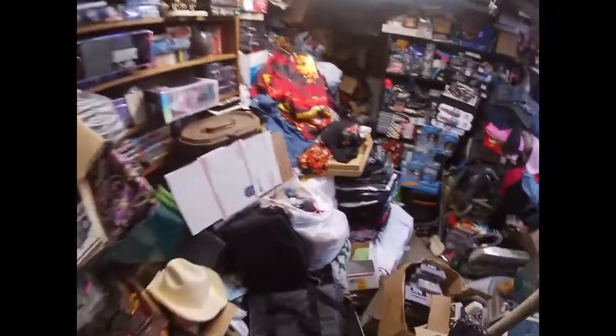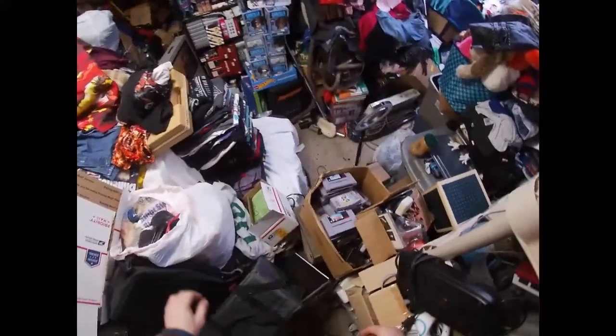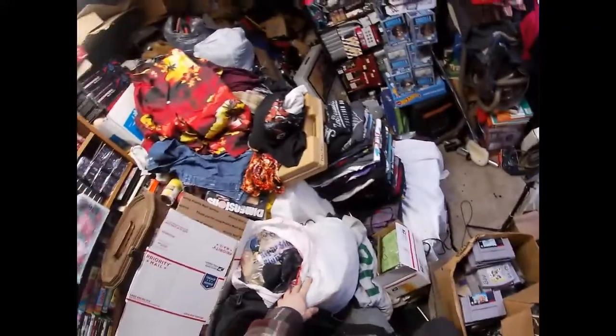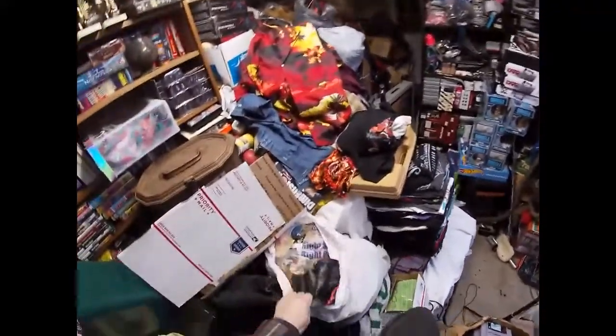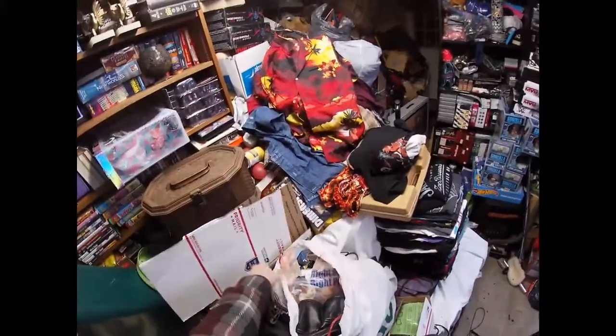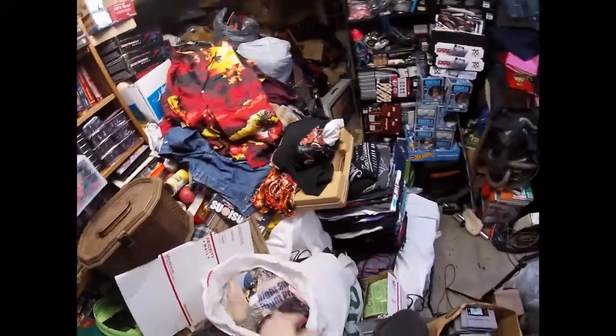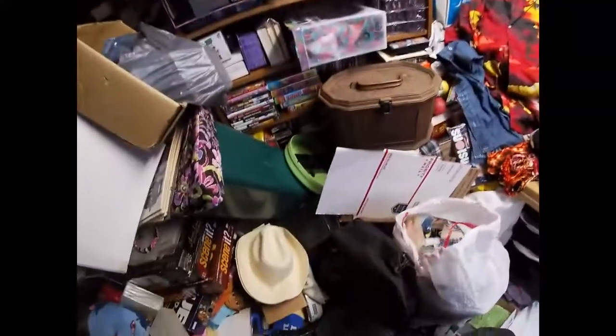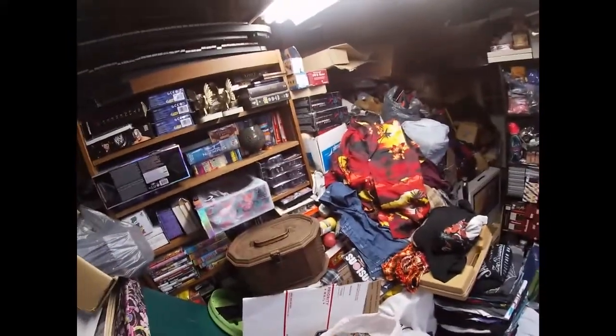Alright, well, let's step out here real quick before I end this video, because I'm going to have to move that stuff before I can show you anything else. This was something I pulled out. This is a whole bag full of Build-A-Bear clothes. And there's more of them in here somewhere. I've seen them. These are the ones I found and put in a bag.